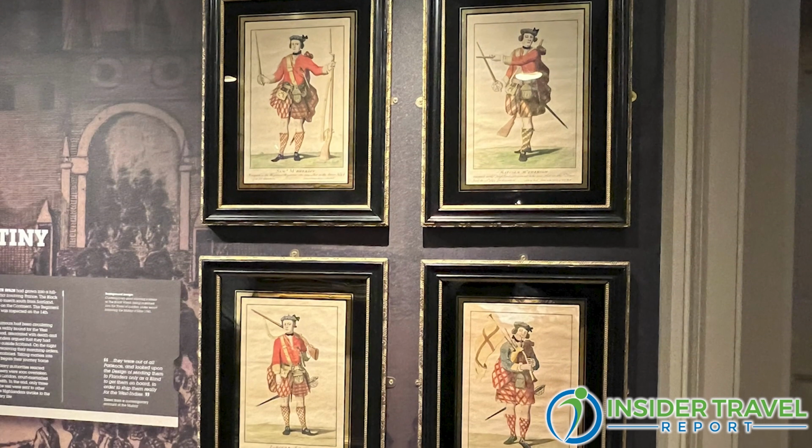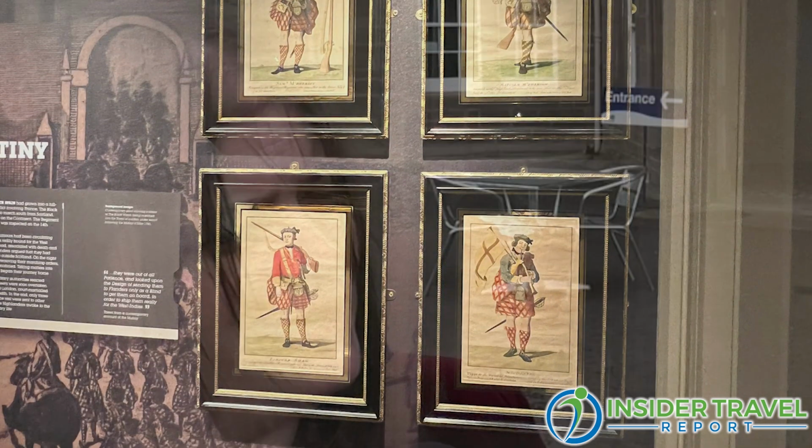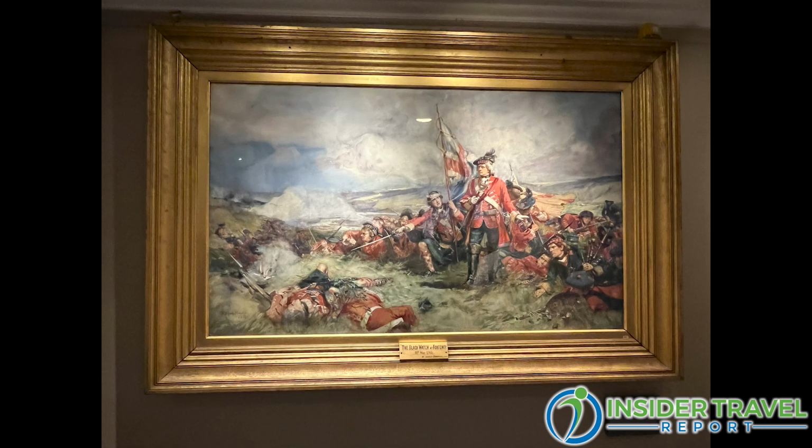It's a museum of the regiment and the history of the Black Watch, right? Indeed, yes. So the museum starts with the formation of the independent companies in 1725, and it's these independent companies that come together to form the Black Watch. And it covers everything from their early days right through up until the amalgamation in 2006.